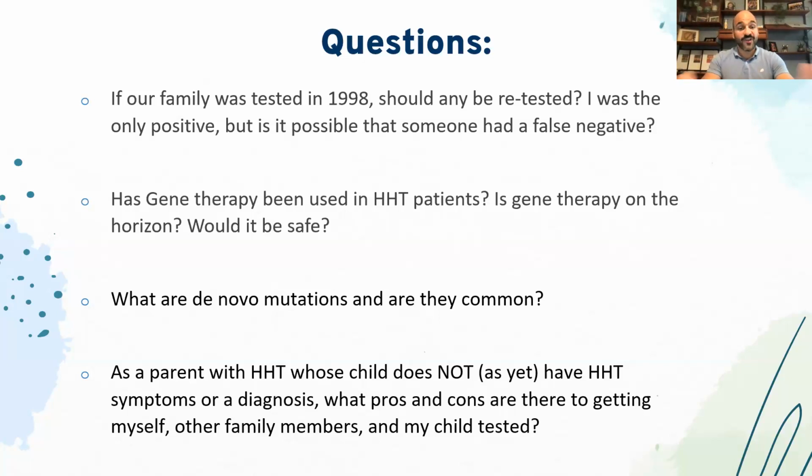In terms of why we would want to know if a child has HHT, even if they don't have apparent symptoms, there are the pros of being able to diagnose a child definitively with genetic testing. If we find a variant in mom or dad and we can test the child and say, yes, they definitely have it, yes, they definitely need that brain MRI. But if they don't have it, we can spare them the MRI. We can spare them sedation.